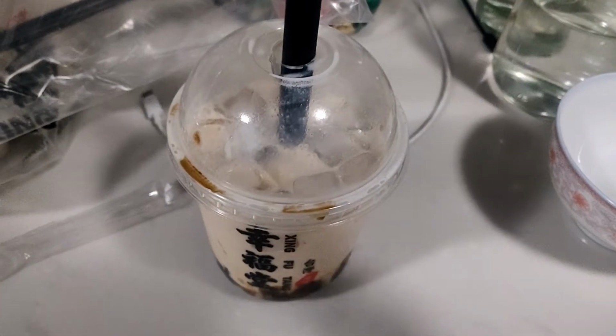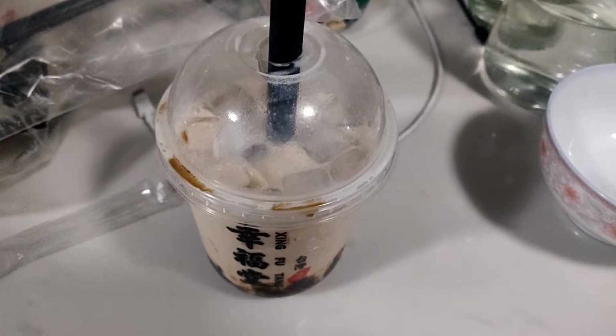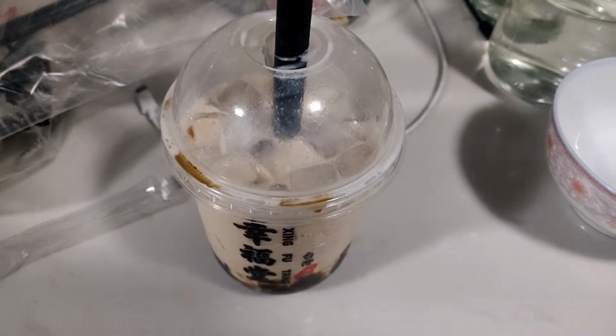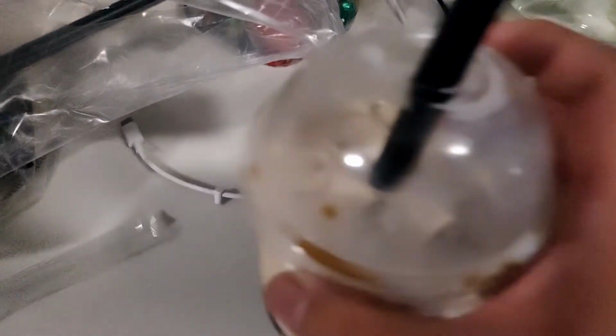So overall, the drink is not too sweet despite all the sugar that I put in. The boba actually is a lot sweeter than other brands, but I like the way they present the drink, so it's really good. I like it. We'll go back again.